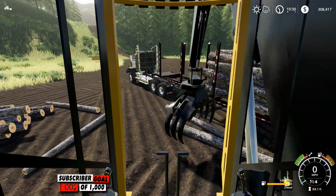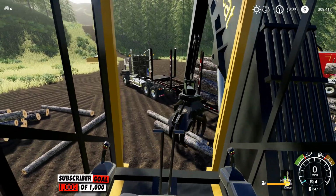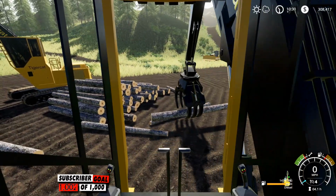Good grief. These trees, look at that, just slides right out of there. They've got a mind of their own sometimes.